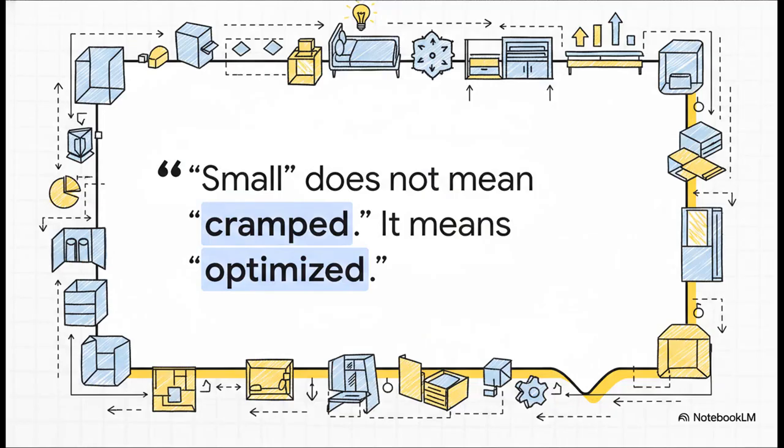The first thing we have to do is kind of shift our mindset. We need to stop seeing small homes as some kind of compromise. Instead, let's see them for what they really are: high performance, precision engineered machines for living. It's not about having less space, it's all about having smarter space.